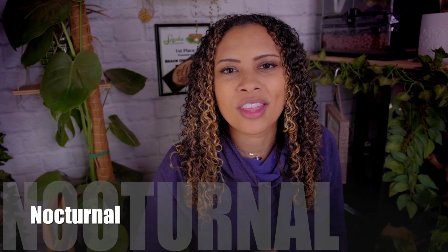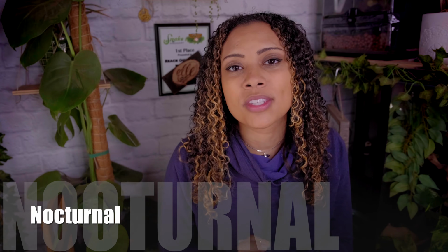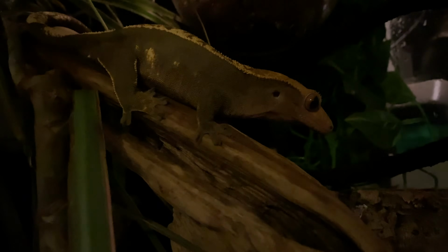Let's get started. The first thing, and a super important thing about crested geckos, is that these guys are nocturnal. That means that they are going to be sleeping the entire day. If you're looking for an interactive animal and you are someone that does not stay up late at night, this animal is probably not going to be the best for you because you're never going to see them. But if you are a night owl, then these guys are fantastic. They are incredibly active at nighttime.